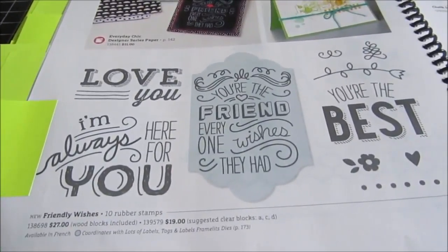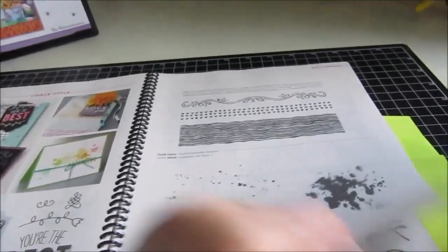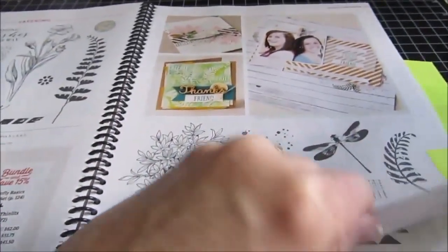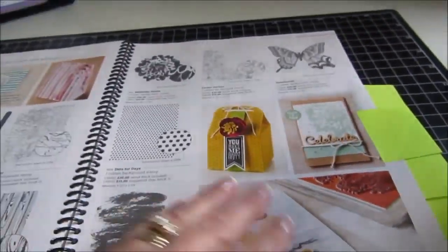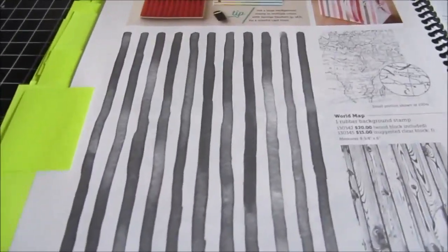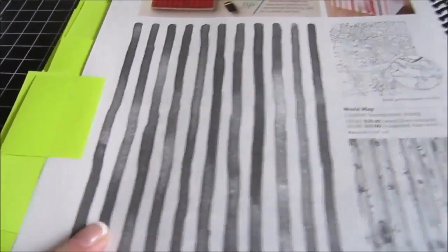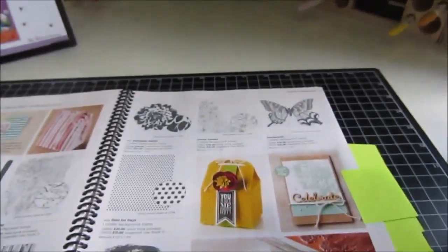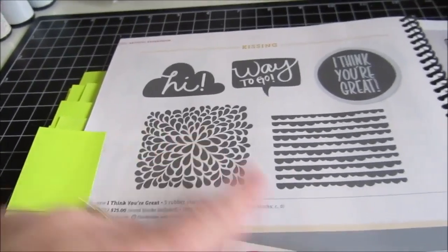Friendly Wishes is new. This is new. Awesomely Artistic. This Brush Strokes is new. It's a background stamp. Watercolor Wash is new. I Think You're Great. This is new.